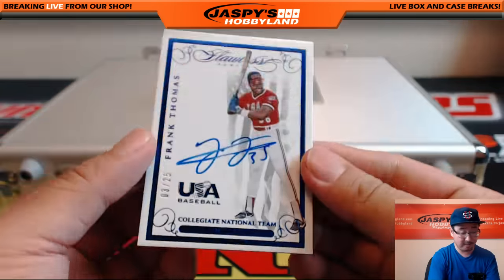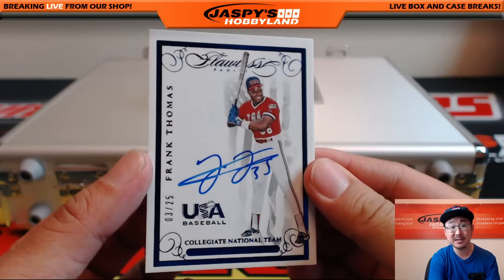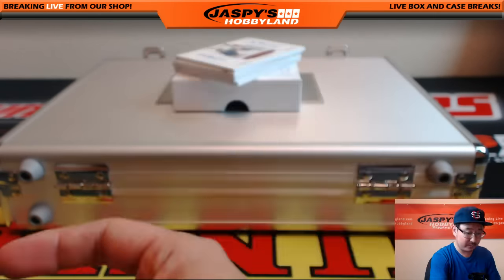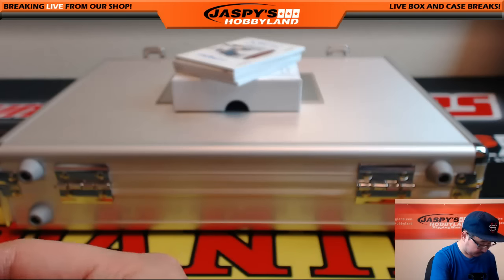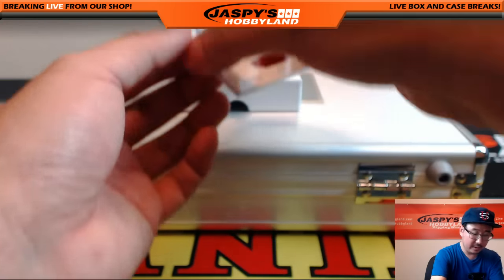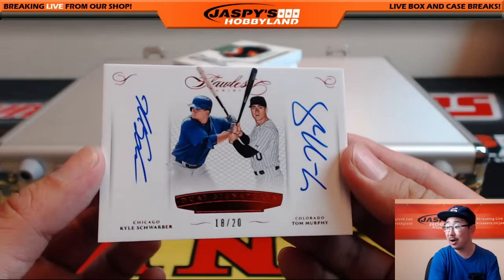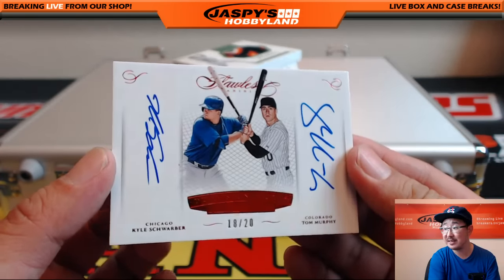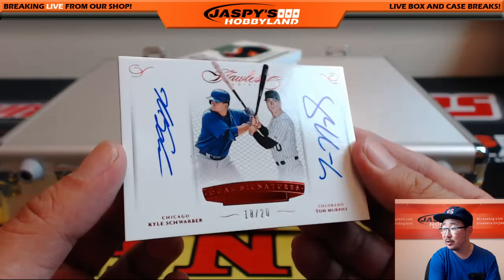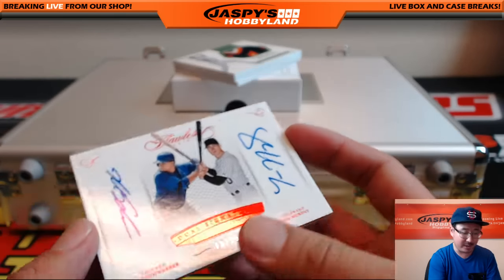That keeps getting better. 3 out of 25, Frank Thomas. Nice Frank Thomas, Team USA auto. And how about a dual autograph? Kyle Schwarber on the left side, Tom Murphy on the right side. On-card dual auto. Dual signatures, 18 out of 20.